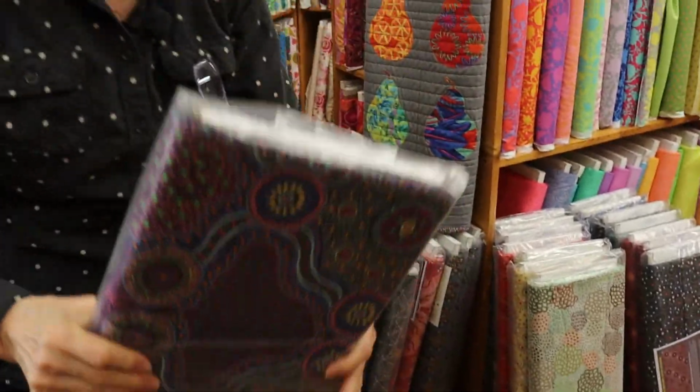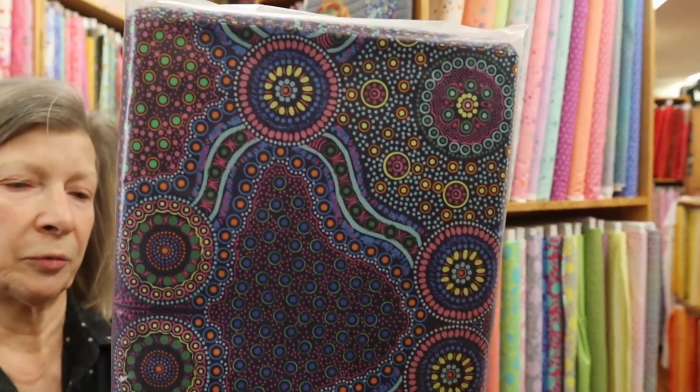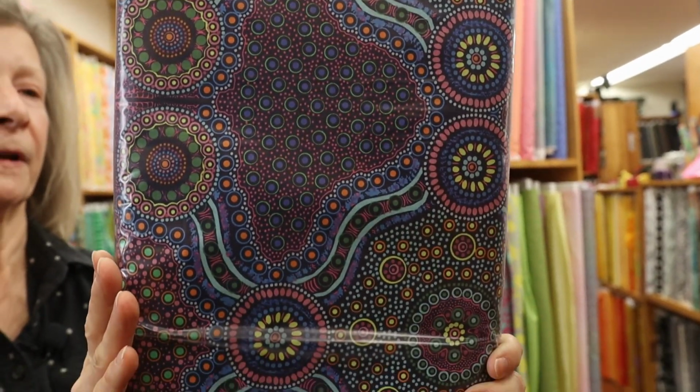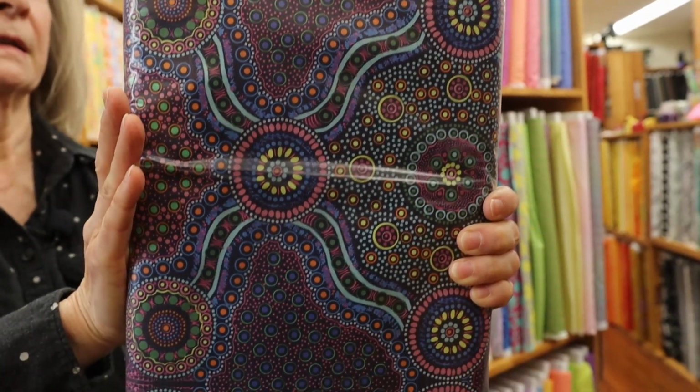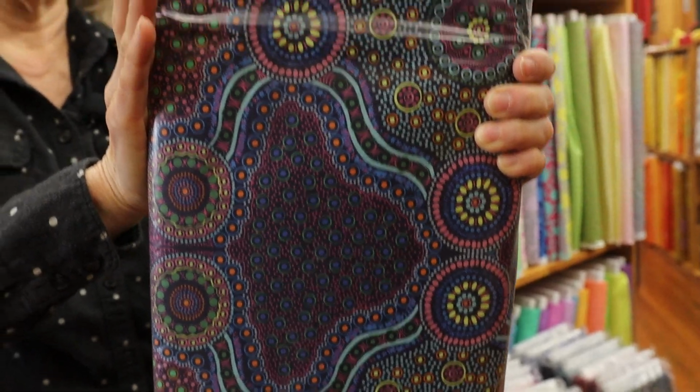And, okay, this one's going to last about 5 minutes. This is Wild Bush Flowers. Now, this is a perennial favorite, great for borders, great to fussy cut, one block wonders, things like that. Oh my goodness. A total multicolor print, very happy, very lively.